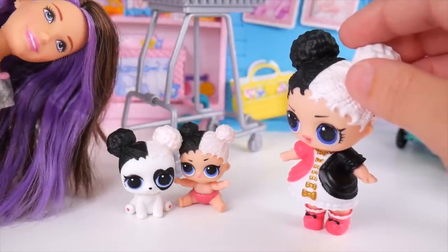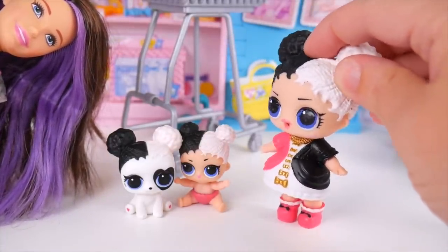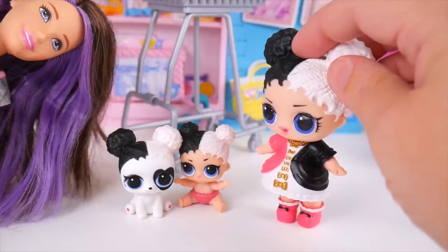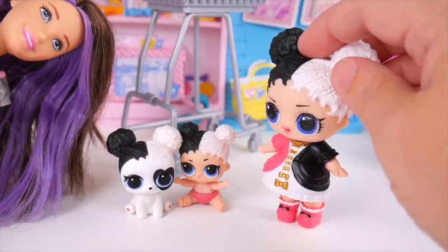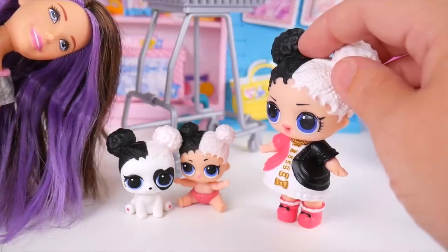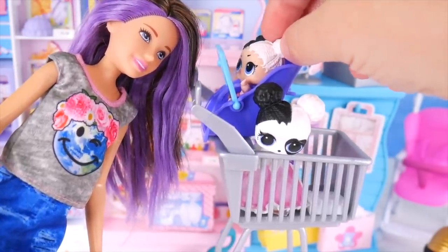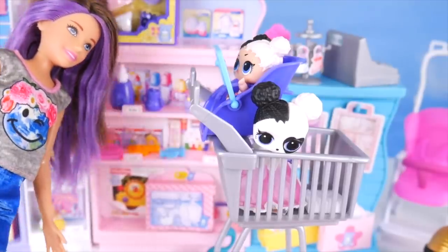Oh no, you've fallen in love, haven't you? Oh, please, Skipper, look how good he is. All right, we'll get the pet too. Yay! But only if you stay in your seat. Okay, how's this? It's perfect. Thank you. Well, I did need a few things from over here anyway.